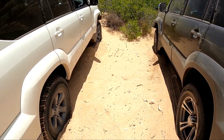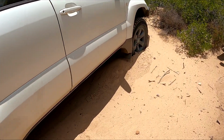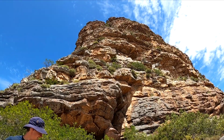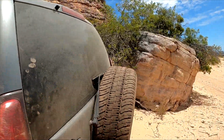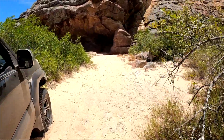So, who needs a handbrake? Parking brake, handbrake, e-brake. I don't know what everyone calls it. There's too many names for one thing.